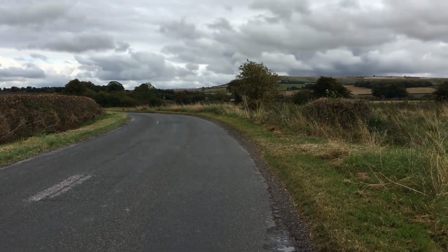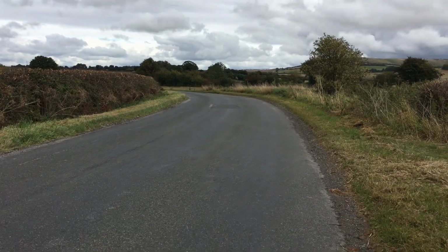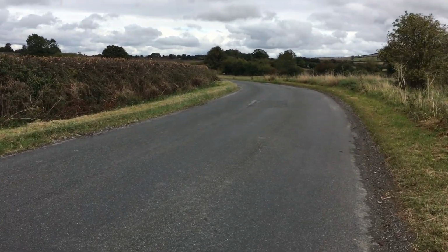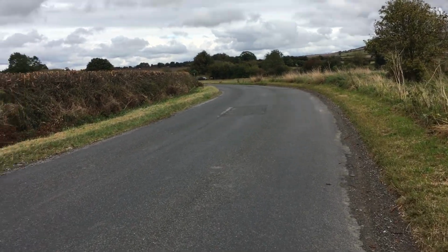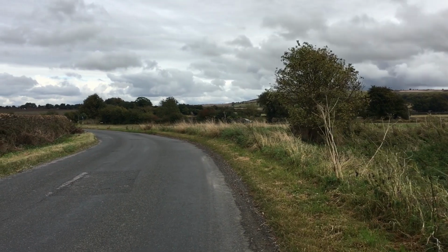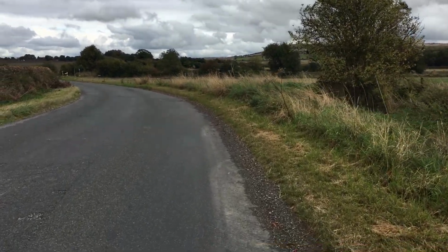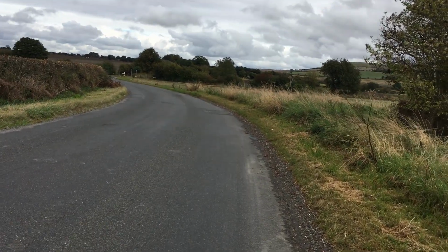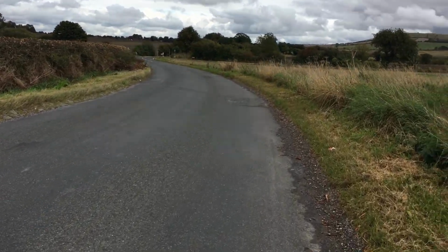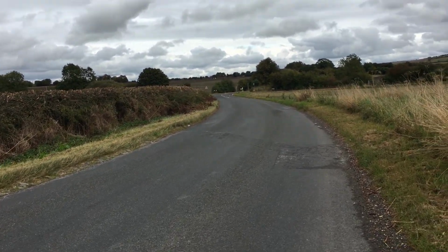Although I'm still technically on the old Ridgeway, this is the route that it follows. I'm now on a road like this, perhaps a bit busier, for a good few miles now, until I turn right again somewhere past the hills over that way and get back up onto the downs and head for Wayland Smithy. So a few more miles. I'm not sure there's much worth filming on roads like this, nothing too exciting, but yeah, there we go.